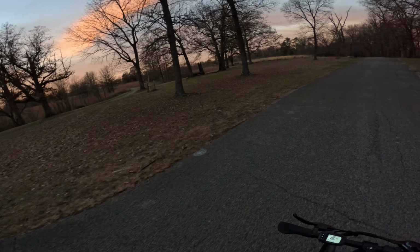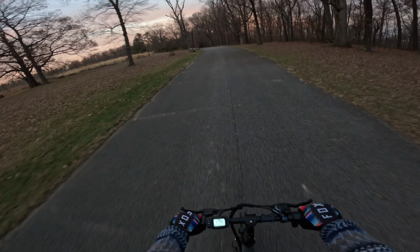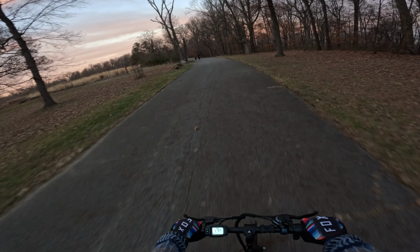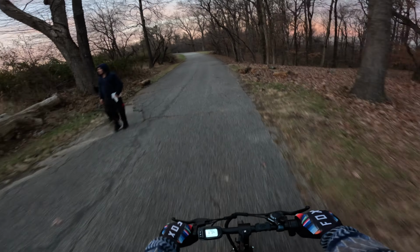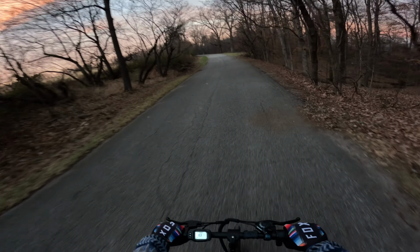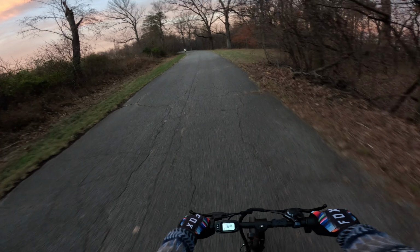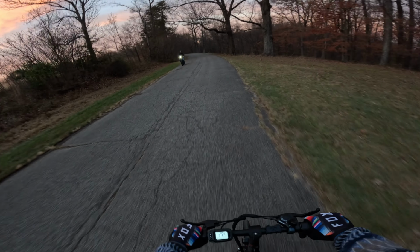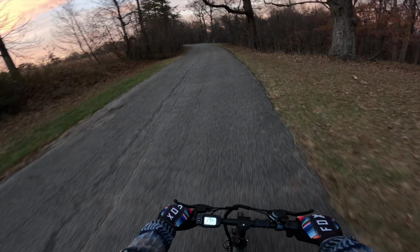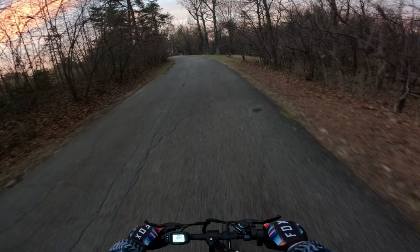There's a field over to the left. It's just a big open field that has some trails for walking, hiking, or mountain biking. And this is not a mountain bike, so I don't think I really want to take it off road because it has tires that have no real grip for off-road applications. Looks like that guy had the same idea. Come up here on an e-bike.